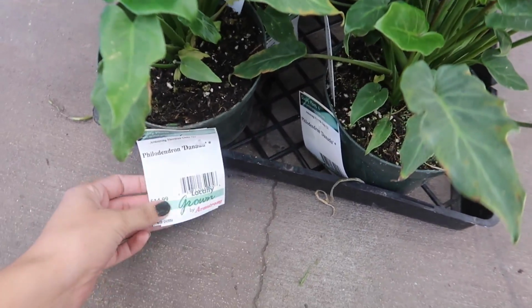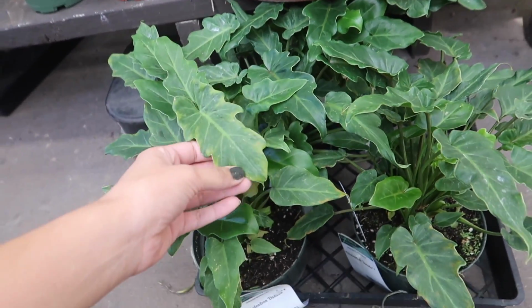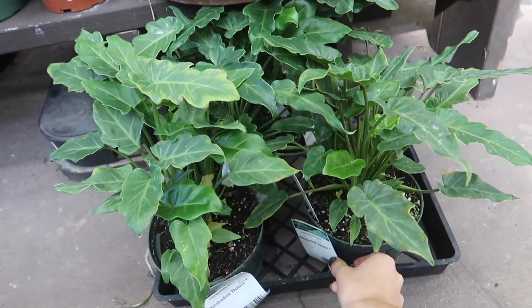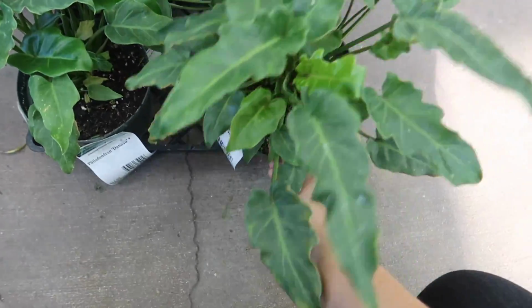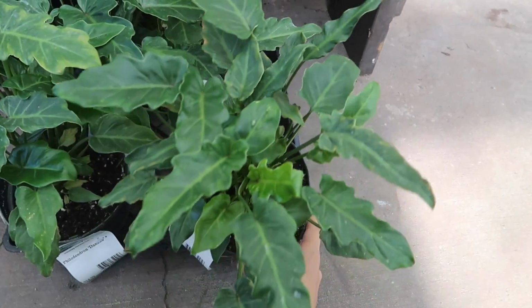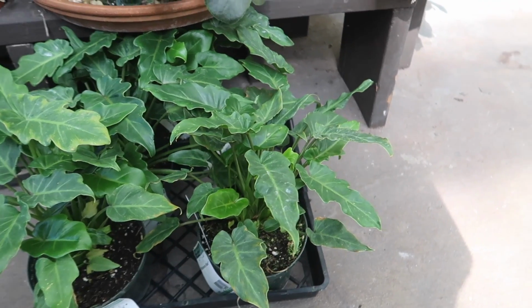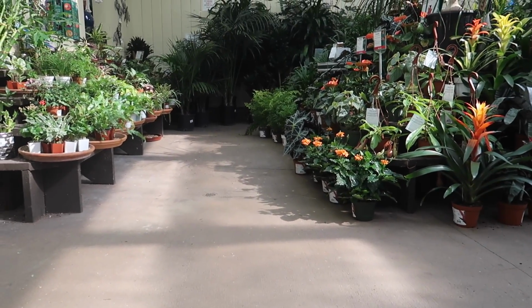Okay, I also see this. It says it's a Philodendron xanadu. It looks like a xanadu. So this one is $14.99. I kind of want one of these too. I'm about to go crazy. Oh my gosh. There's also a begonia over there that I want.